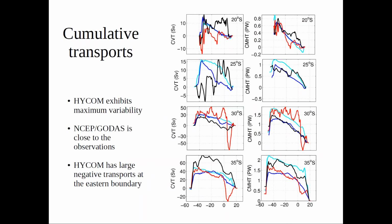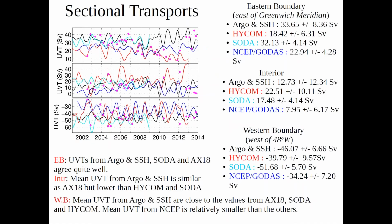HICOM is in red. Yeah, but at 35 we know that's recirculation. Yes, right. So I was surprised that you didn't use it at 20, but you used it at 35. And in 25 south I didn't show it again because of the same barotropic component.